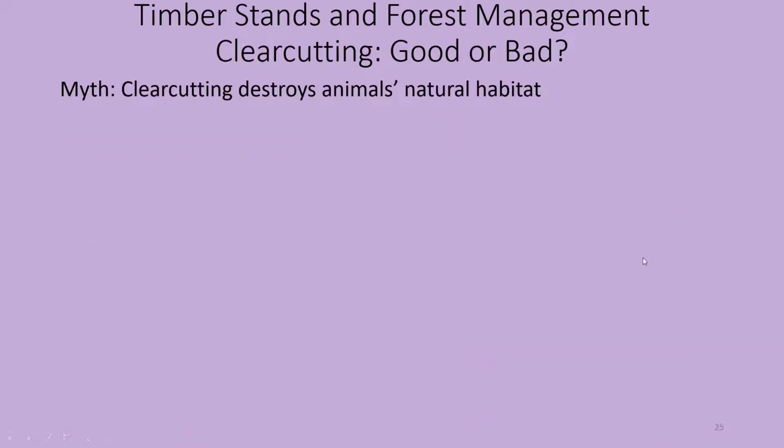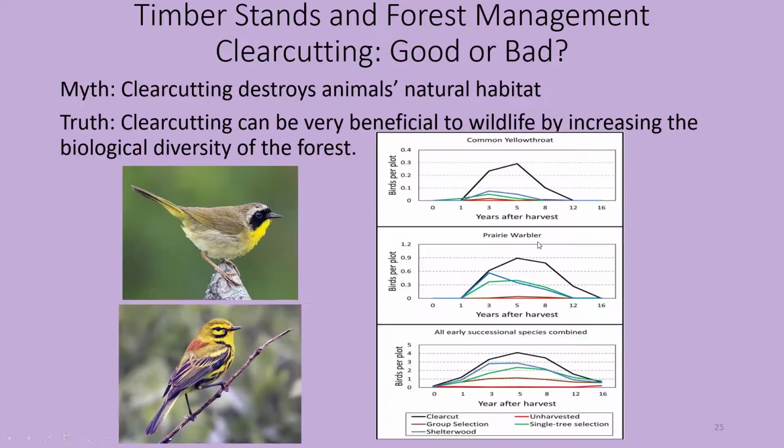All right, now another myth is that clear cutting will destroy an animal's natural habitat or reduce the amount of species in that area. Right. With that in mind, again, that is largely a myth. In truth, clear cutting can be very beneficial to wildlife by increasing the biological diversity of the forest. Right. So after clear cutting, there's a lot of new openings that grow very quickly into small trees and berry and seed producing shrubs, which provide a lot of food and shelter for the wildlife in that area.